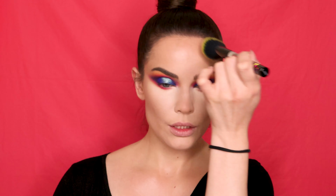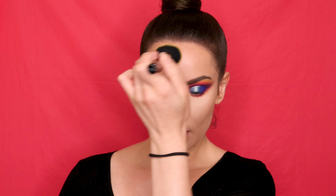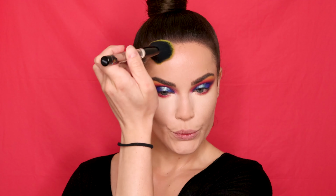So I've really been liking the all-over warmth look instead of harsh contour. It just brings everything together. It makes everything look way softer than harsh contour lines. I'm not saying I don't contour at all. I don't do it super contoury, if that makes sense.